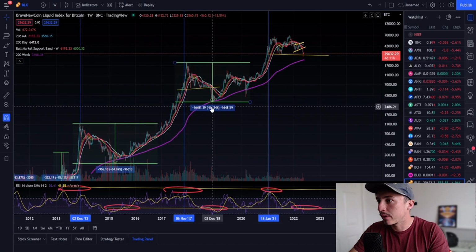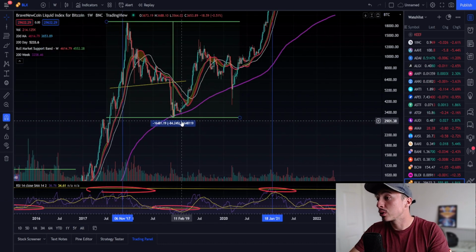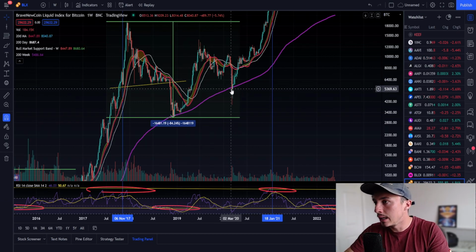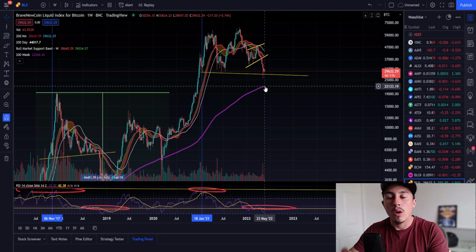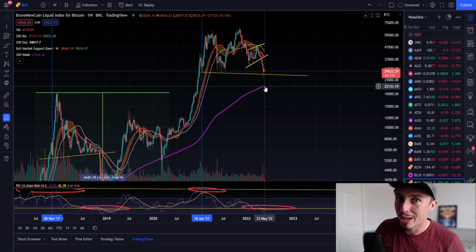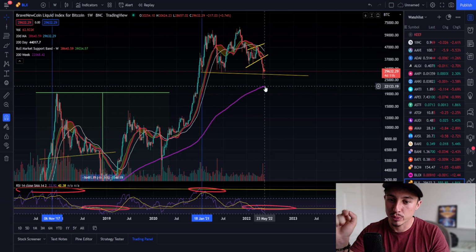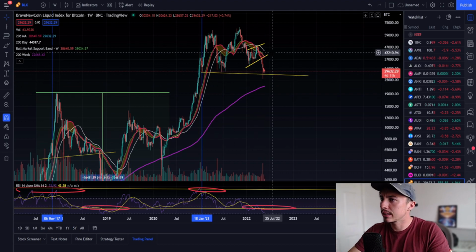Yes, you could argue that we haven't come down to the 200-week moving average, which is this purple line right here. Usually we bounce off it, and that reflects a perfect undervaluation reaccumulation zone, just like here, the COVID-19 crash in 2020. And so far, we've not had this 22k level revisited, even though we've seen the Terra Luna FUD crypto crash, which occurred this May. So it's very interesting to see what might happen.